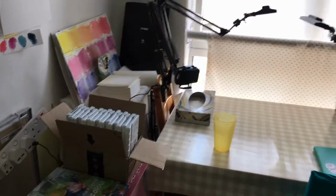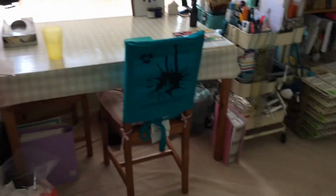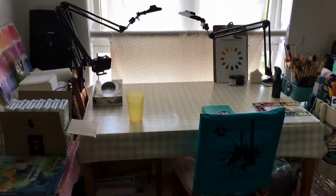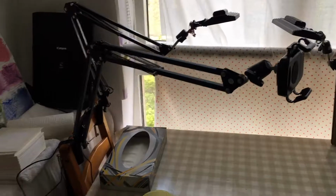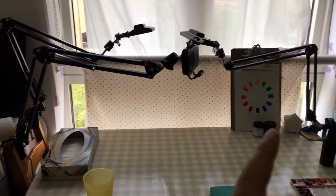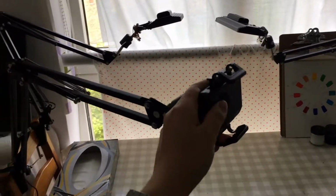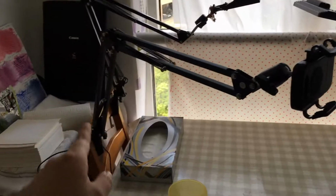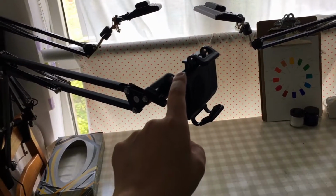Now this is my filming setup. Because I have such little space here, I can't really afford to have tripods. So what I've done is I found these desk mounts that just stretch, and I've mounted them around the table. I have this that usually holds my iPhone to do all the filming with, and I have another one that I can replace to hold my webcam for live streaming.